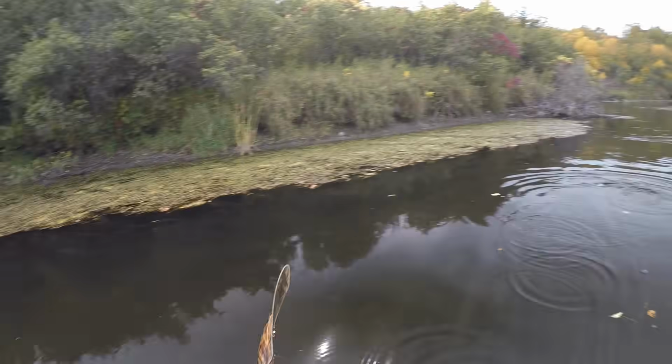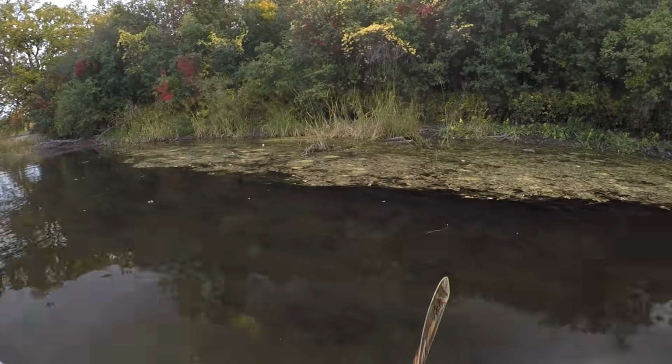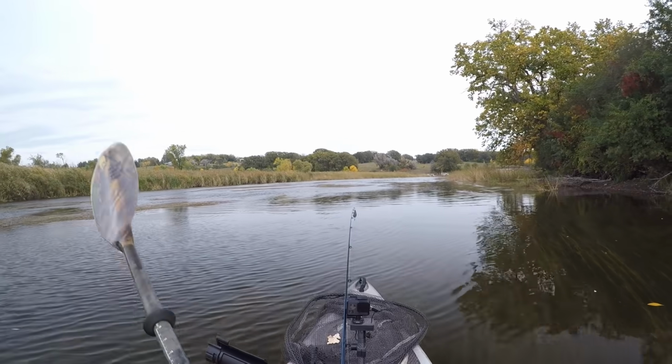Yeah, some of those brush piles and the shallower spots like that will just kind of float by and do a visual inspection on them. Some of the deeper spots I'll just drop anchor and soak some bait for a little while.